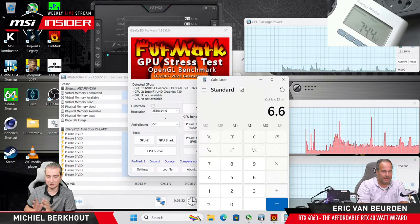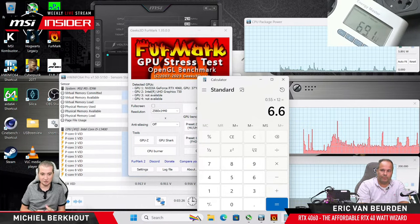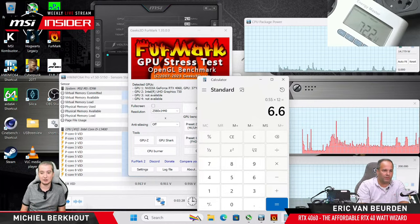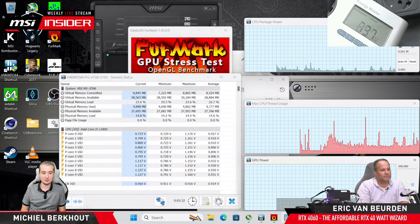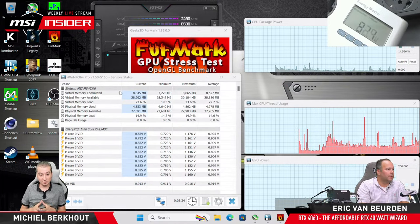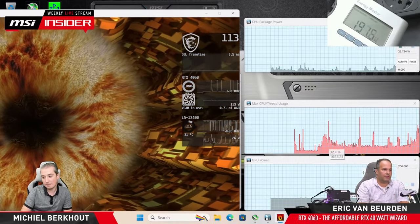This is the full system. And it's not only the full system, but you always have a little bit of efficiency loss because you're measuring at the wall. So the actual power consumption of the system on the DC side is a bit lower than what you measure. So now we're only going to stress the GPU.